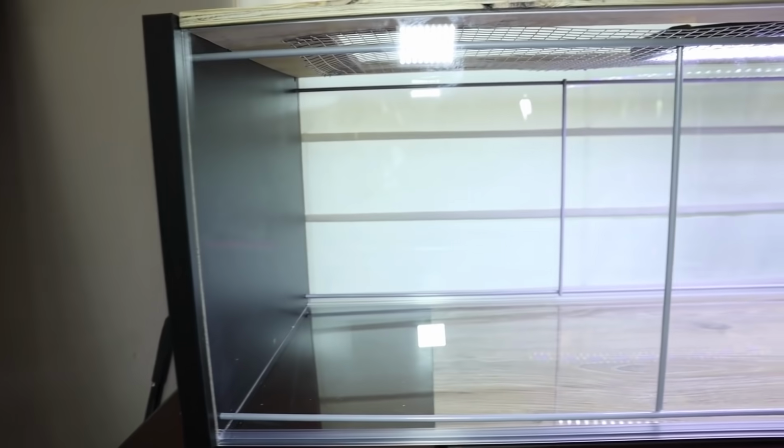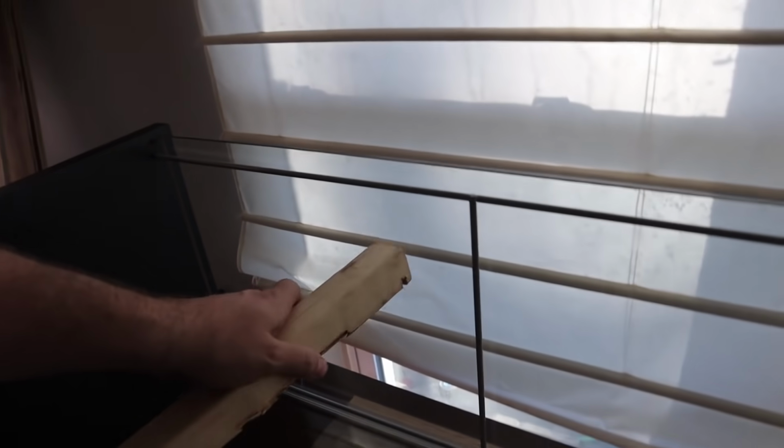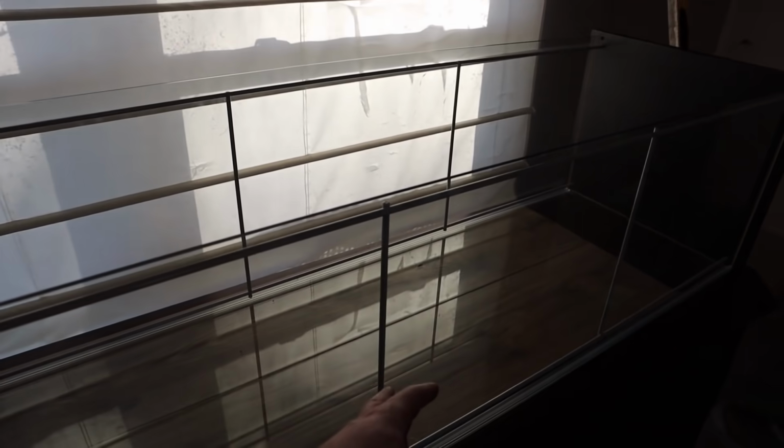Now it's time to get this thing together. All right, guys, so what I've done is I've taken a little piece of wood and I have grooved out little slots to allow this to sit down over the bar so it sits flush with the bottom of the glass. And this is going to allow us to border the substrate. So this side over here is going to be completely sand for a sand bath, where his wheel's going to be, or her wheel, everything else. And then everything over here is going to gradually grow up into the tunnel system and all of the soft bedding substrate over here with toys and everything else. Stay tuned for this.